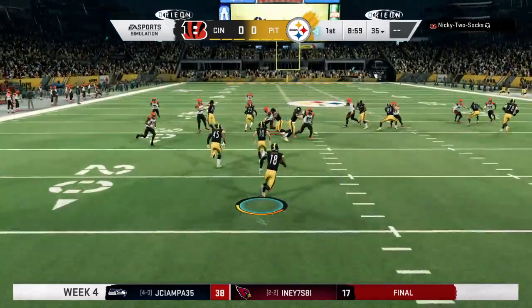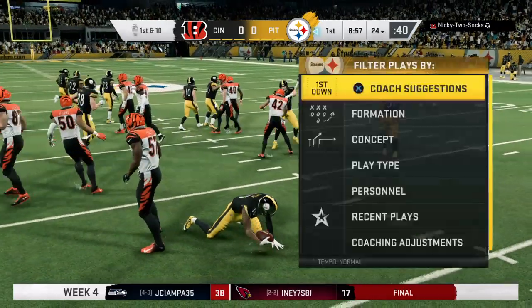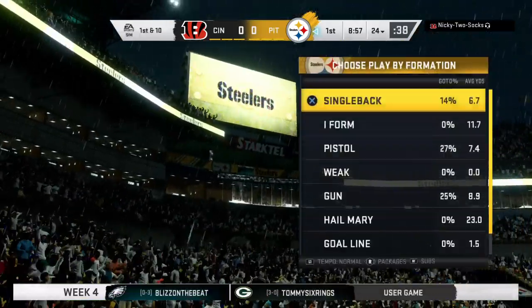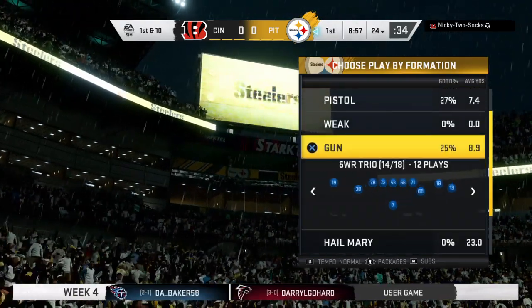This one fielded at the 5. They'll bring it back to just about the 25, call it the 24-yard line. The Steelers take over first and 10 at their own 24-yard line.